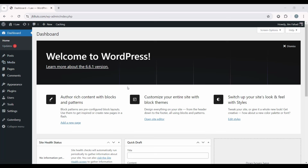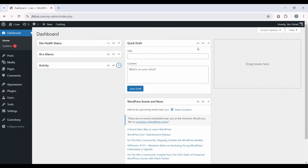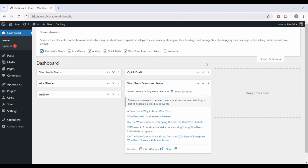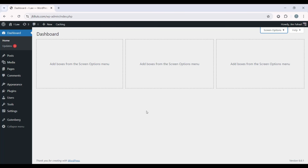But before we start anything, let's clean up our dashboard a bit. Like we can close this welcome pop-up. Then inside dashboard we have these unnecessary widgets. If you want, you can collapse these or close this like this. Or if you want, you can click on this screen options and deselect all of this one by one like this. And our dashboard is looking cleaner, but there is more stuff to clean up.